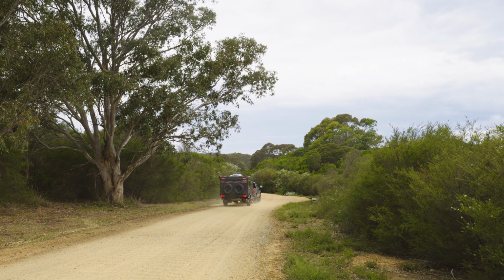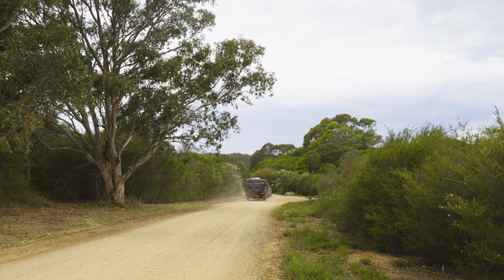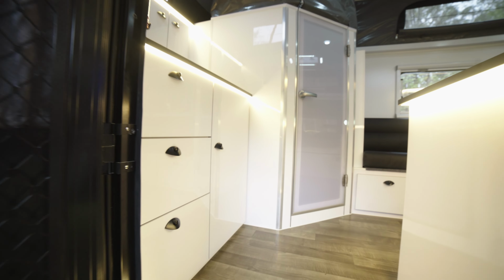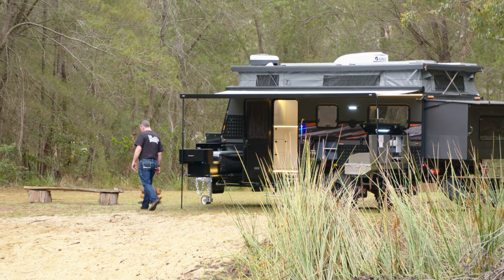It has an interesting feature of an under awning light which runs the whole length of the van, which I think gives a nice even light when you're camping. And it also has a front wall light, which is a very handy feature when you're trying to find things at night.